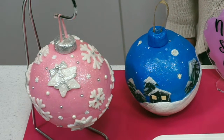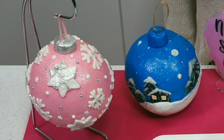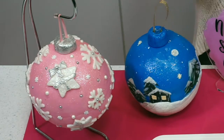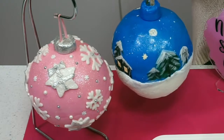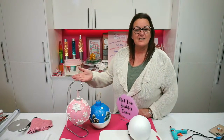Oh, there you go, close up of the balls there. Two of them. Dangling. There we go. Big ones, aren't they? Aren't they belters? Right, okay then. So, got lots of messages.